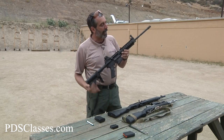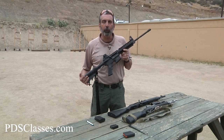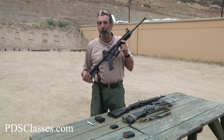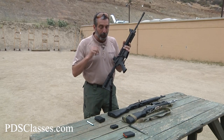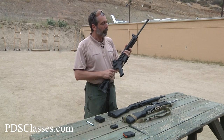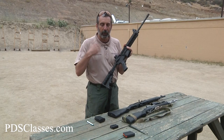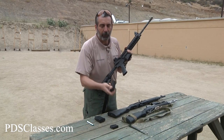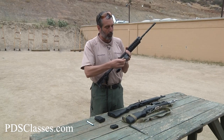Now, if you live in a state that does not restrict these at all, these can be a wonderful self-defense rifle. If you live in California or New Jersey or one of the states that restrict these a lot, then you have a lot of limitations. Right now, we're in California, so this particular rifle has some limits. It has a grip on it that extends down, and it has a flash hider and some other features that California law doesn't like very much. First of all, I should tell you, you have to only have a 10-round magazine. You can't have any more than that.